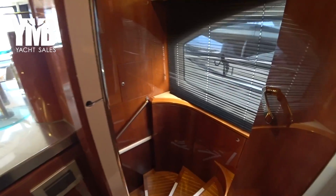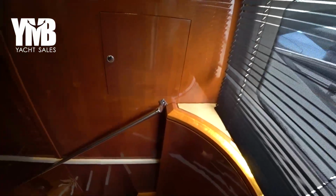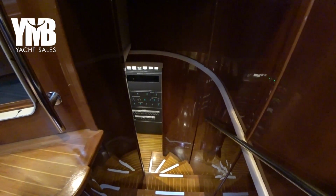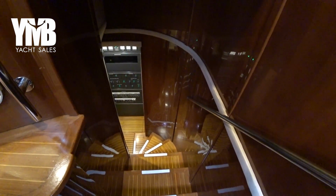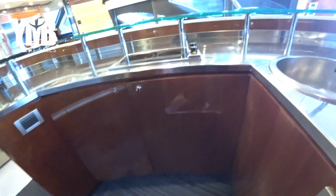Now, here we are going to just step down two or three stairs, because I'm going to do all the way from the guest accommodation. This is the way to the crew accommodation and the engine room. We are going to visit it from a different direction. So let's go back. And let's go back to the salon.